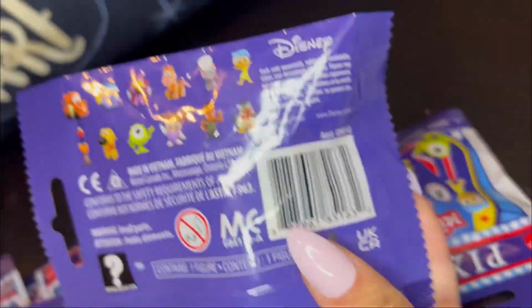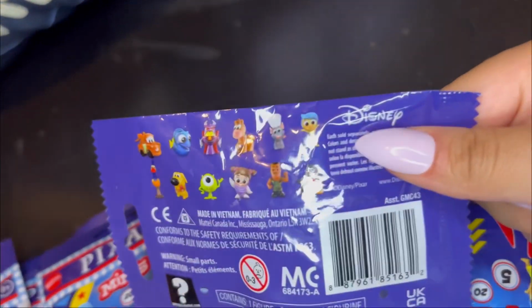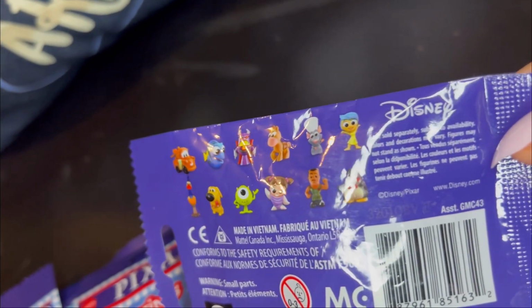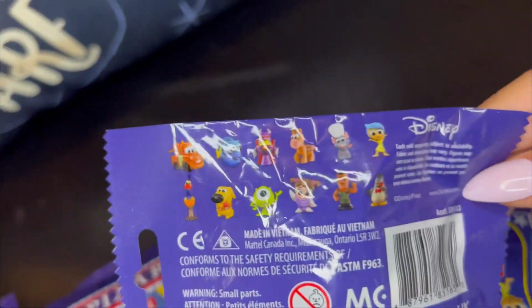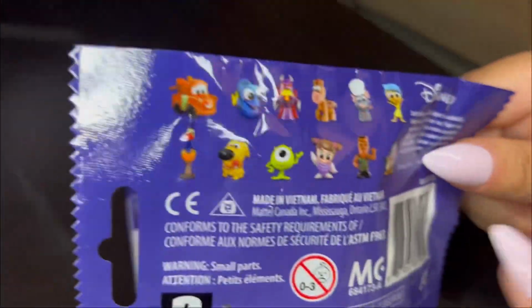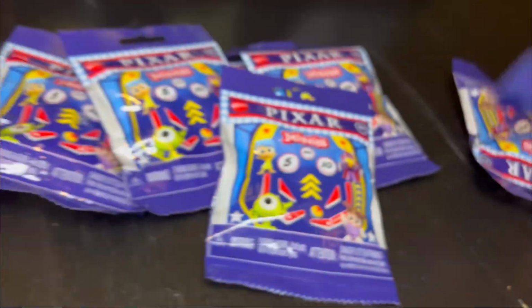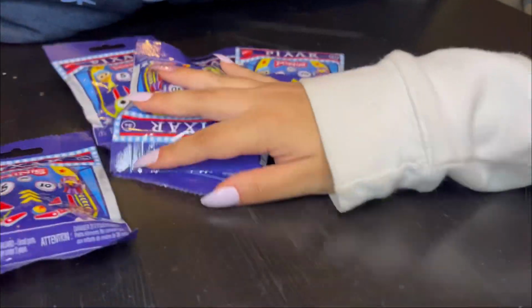So what you can get is Lightning McQueen, it looks like. Dory, Zurg from Toy Story, gotta love that. Bullseye, Remy from Ratatouille, Joy from Inside Out. We got Kevin from Up, Doug from Up, Mike Wazowski! And then Boo. Funny enough, so cute. And then Combat Carl from Toy Story as well. Hope we get all the Toy Stories. And then Wheezy. So let's hope we get all the Toy Story ones. Okay, here we go. Let's open up these things.